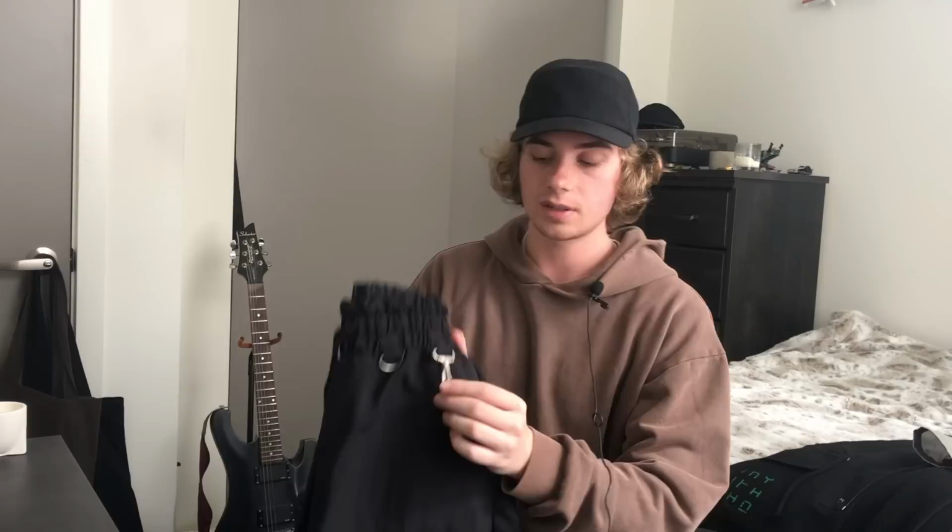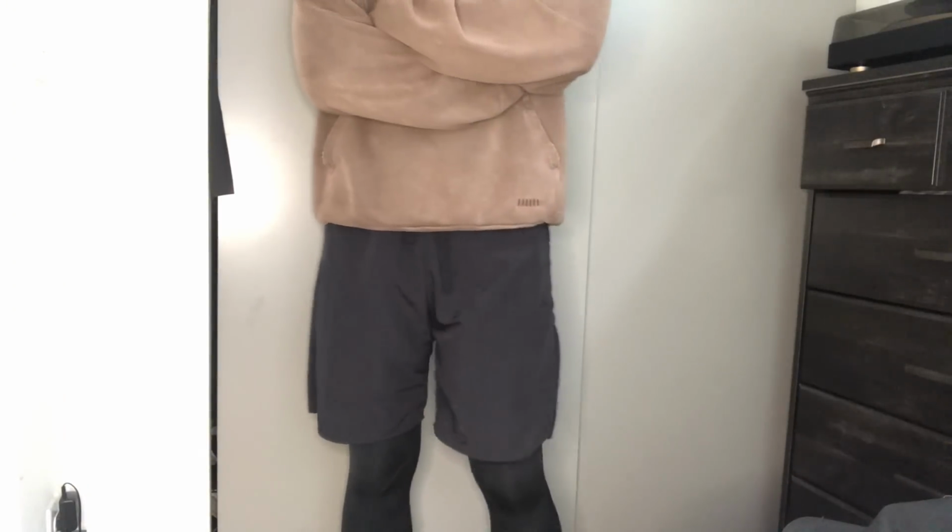They're based off of boxing shorts with a couple of cool details, such as these little clips which you can clip things onto, such as your keys. It also has really nice pockets. I love these, I love the cut of them, and I wear them all the time. I would definitely go check out Reseam. I think these just dropped or are about to drop, so I'll leave a link to that down below.